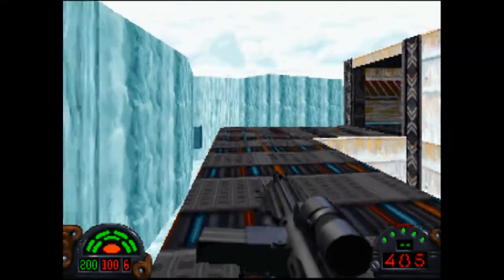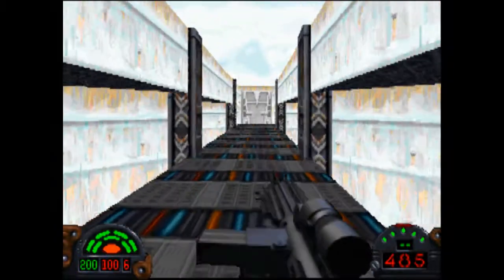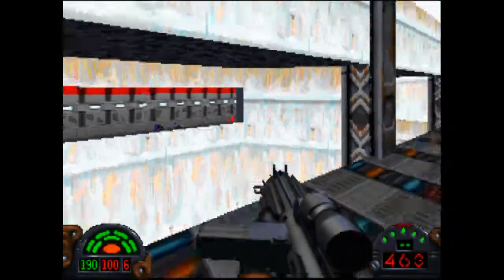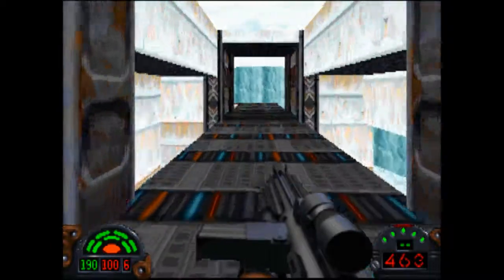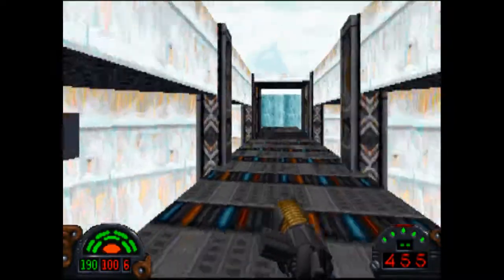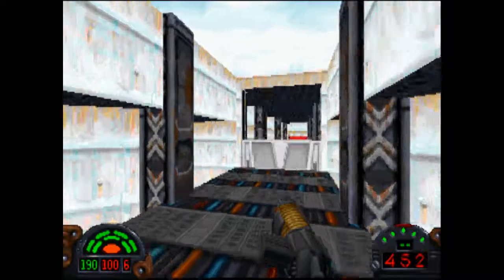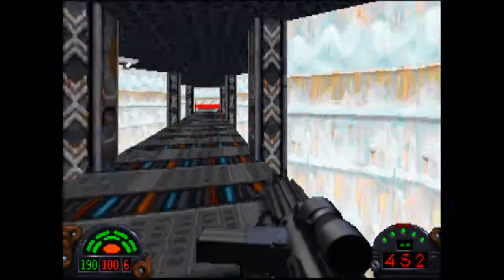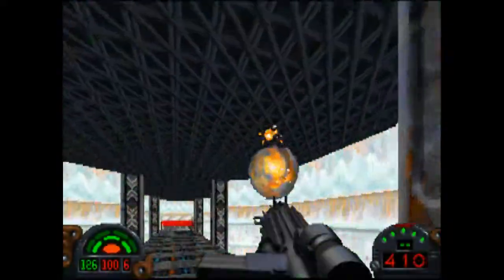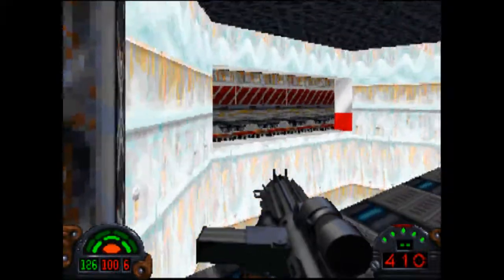Got our way out. As we continue our march onward to wherever this conveyor belt... Now, there is... Whoa! That was tricky. Hang on, let's back up a bit again. There we go. Gotta hit that door so we can open this. There we go. Hang on, there we go. Got those two turrets. Man, what a bastard turret placement.